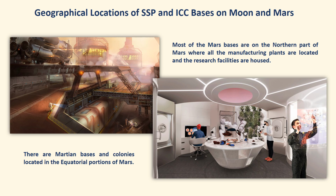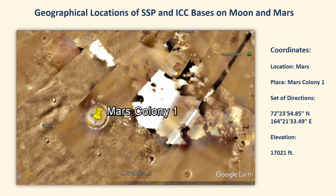Most of the Mars bases are on the northern part of Mars, where all the manufacturing plants are located and the research facilities are housed. There are Martian bases and colonies located in the equatorial portions of Mars. Mars Colony 1. Location Mars. Set of directions 72, 23, 54.85 north, 164, 21, 33.49 east. Elevation 17,021 feet.